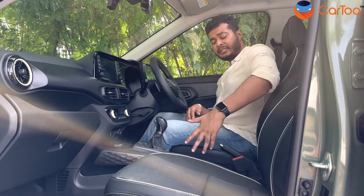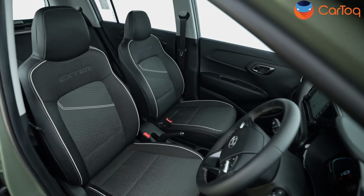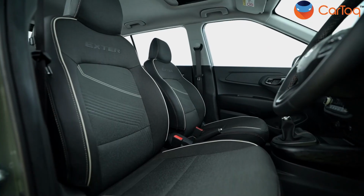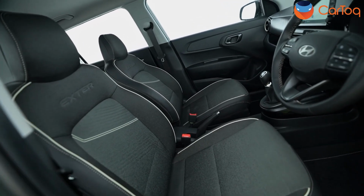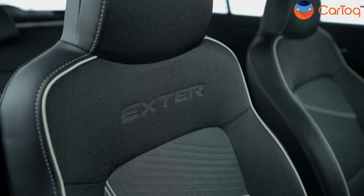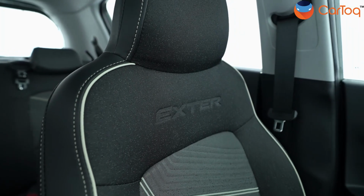The seats themselves, they get a lot of bolsters on the side, and as I told you before, they get contrasting piping stitches that look exceptionally well. It looks exceptionally sporty with this car. You also get the Exter logo on the seats themselves. Now let's quickly jump to the rear of the car to check out how and what it really offers.